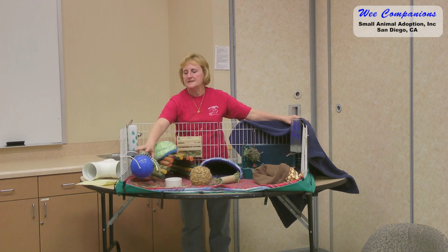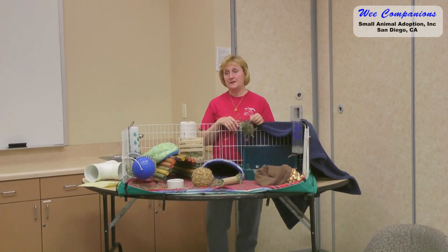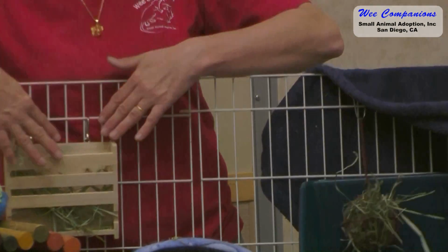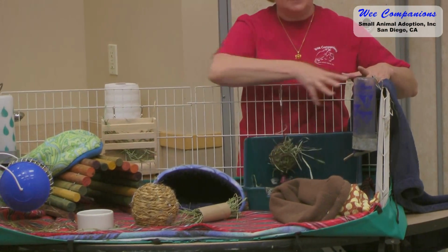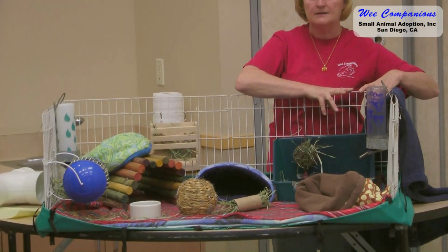If a guinea pig has to have 75% of its daily diet with hay, yes, this would be a pathetically small portion for a guinea pig in a day. And these are all fairly small, but you can create a hay rack that could go the full length of this area, and then put a large handful of hay in here. Good point.